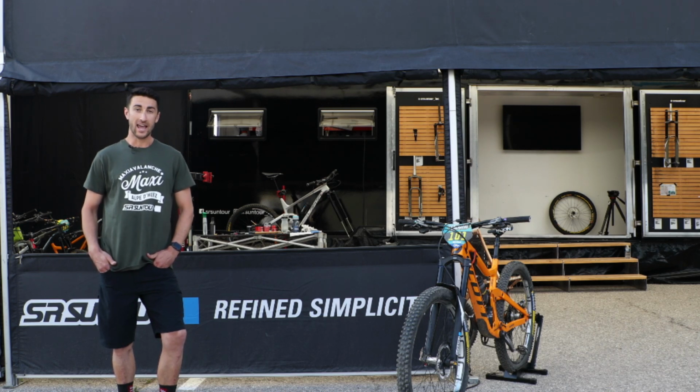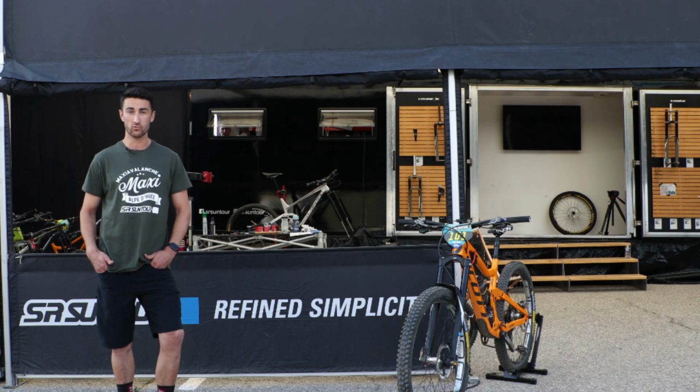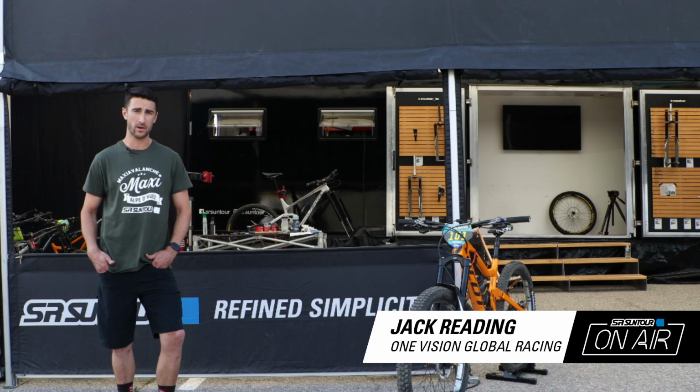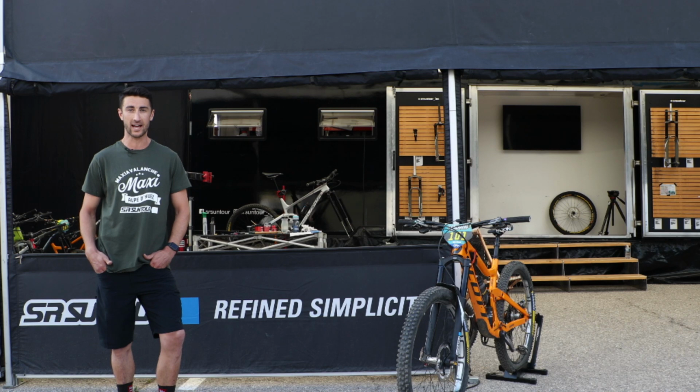the Scott SR Sun Tour Factory Enduro team, including Rebbe Absalon, 5-time winner of the Mega Avalanche, and his teammates. Also going to be joined by Quentin and Quentin Arno, enduro racers, and then finally by Stefan Garlicki, South African professional downhill mountain bike racer.